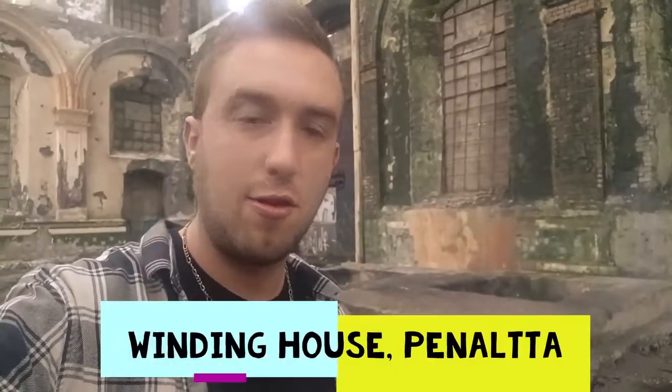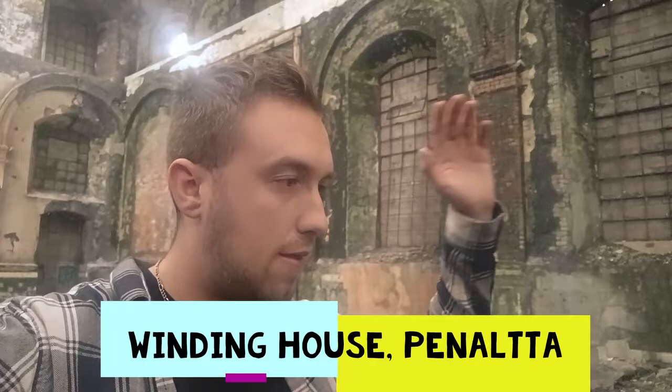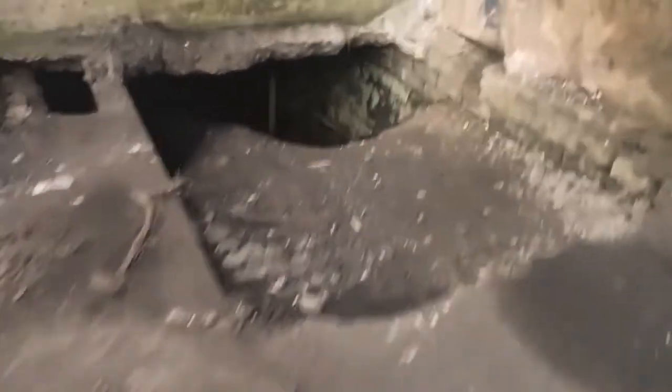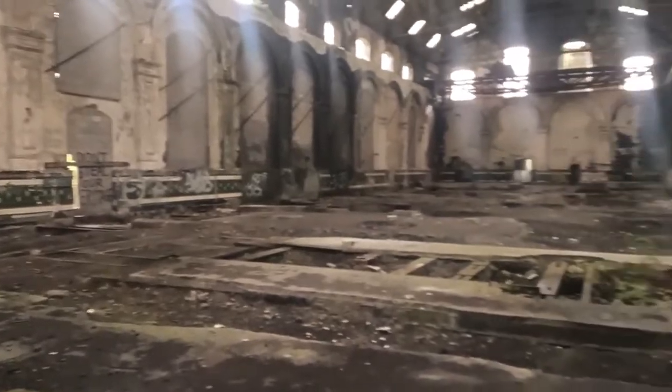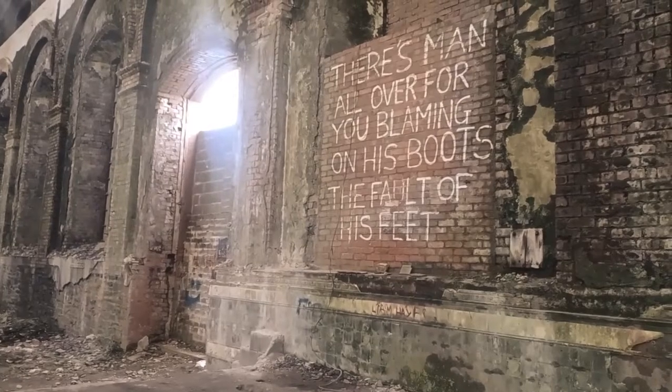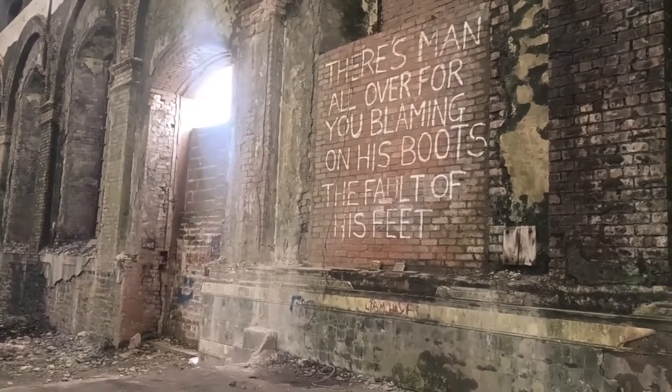Well, this is more than just Roman forts now. This is the winding house of Penallta Colliery. So let's explore. Look where the ground is. Looks like cellars maybe, down there. Entrances to the shaft. So it was quite shallow. This is something I want to show you quickly, actually. It's a bit of graffiti work by there. There's a man all over for you blaming it on his boots. Fault of his feet. So that's another thing. There's another pretty thing about this.